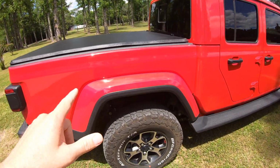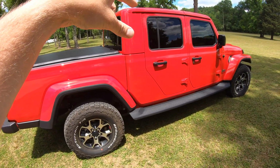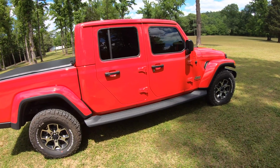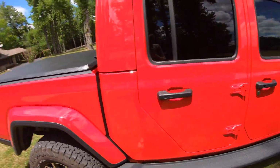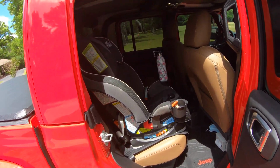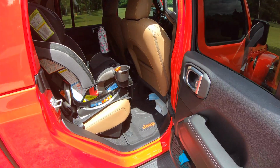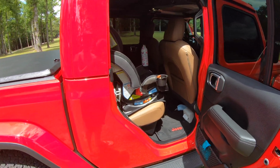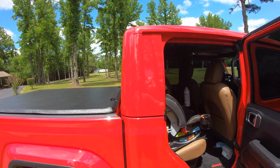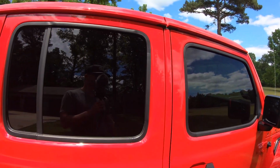We did go with the painted flares, the painted hardtop. I really think that changes the whole look of the Jeep, so we really were looking for those. As far as the interior, I got kids, so there's the car seat. But as far as the interior goes, it's pretty much like a Wrangler on the inside. The top is different, so getting the top on and off is a little different than the Wrangler.